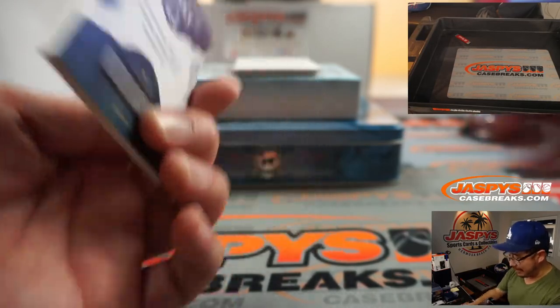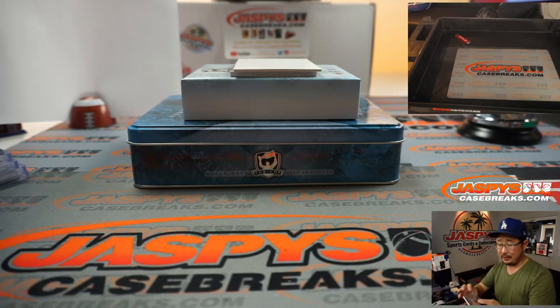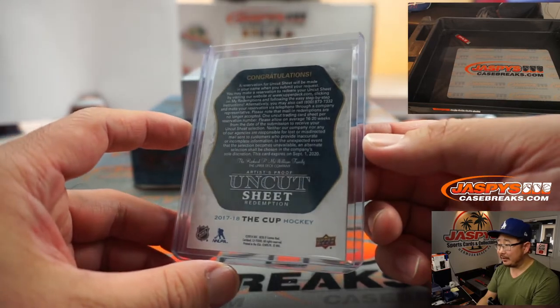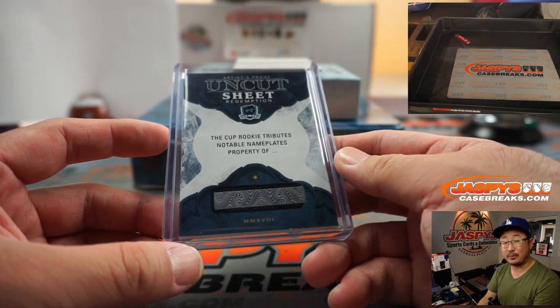Now, usually Upper Deck is a little strict on their expiration dates, but it's pretty close, Ben. So kind of talk to them. Talk their ear off. Hopefully you can just put it through the system and it'll just go. But that's pretty awesome.